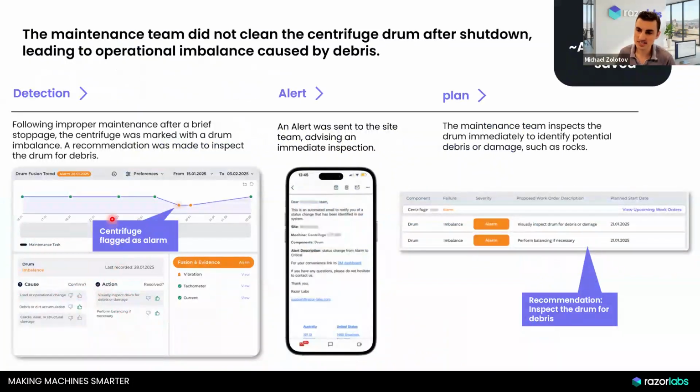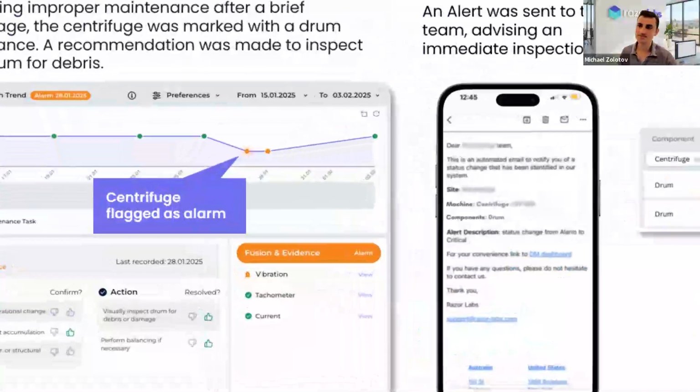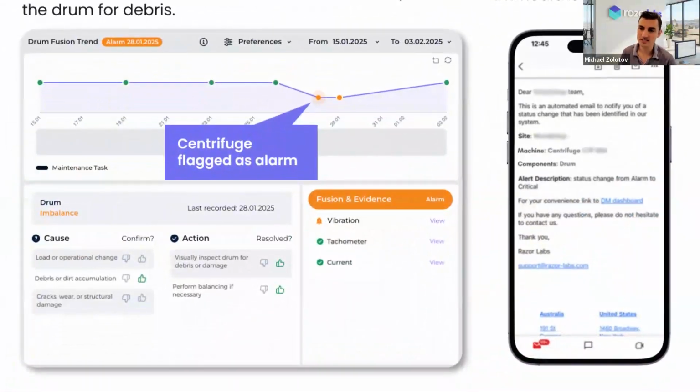And what actually happened on this site is that this centrifuge was completely healthy. Because we're integrated again to the maintenance tasks through SAP, we're able to see that they performed the maintenance, and after the maintenance, it became orange. So the maintenance itself actually induced deterioration of the centrifuge. And what we've seen after the maintenance is that there was a very severe imbalance of the drum itself.